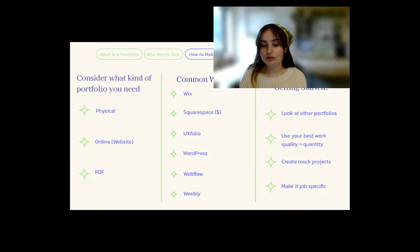If that might be a struggle because you are lacking relevant work, my next tip is to create mock projects. This is a great tip for students specifically because in our classes, we might not have a lot of time to create professional looking projects. So this is something that you can do in your free time to build up your portfolio.